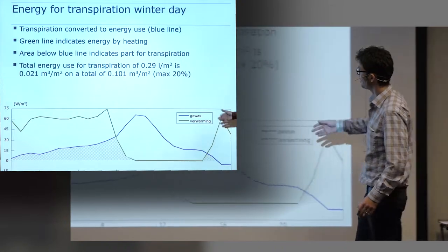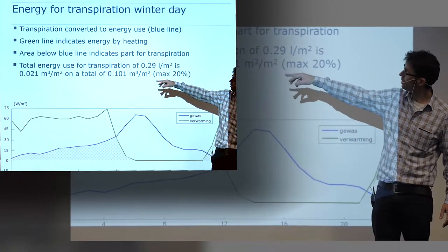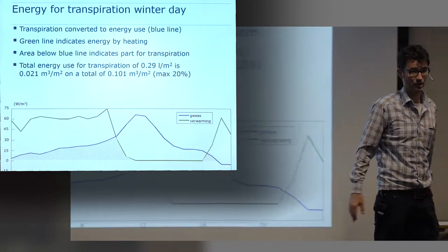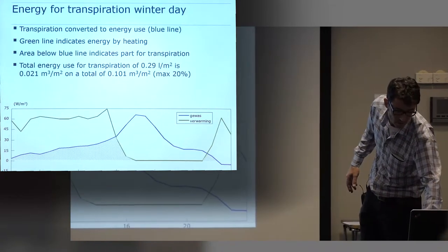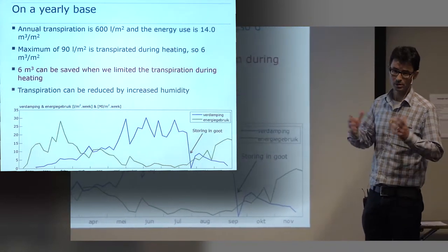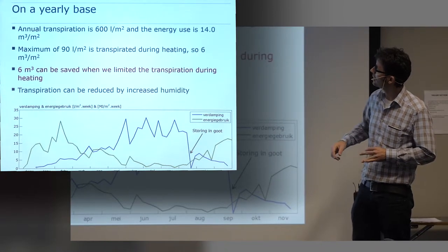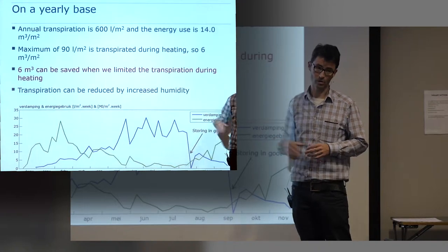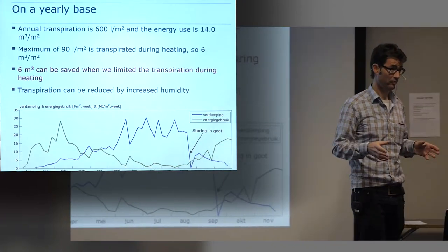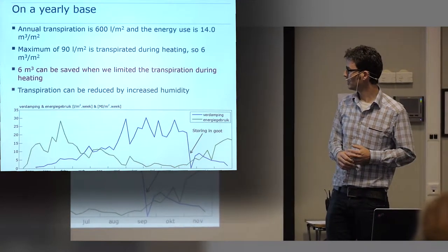And you see that on this typical day, the energy use is approximately 0.21 cubic meters per square meter of the total. So on that day, it's around 20% of your energy use. If you look on a yearly basis, the transpiration is quite low in this greenhouse, also because we are already growing at a higher relative humidity. But if you calculate it, the energy use for transpiration is about 6 cubic meters. So that's the energy you can save if you turn all the transpiration during the heating periods off. So that's the potential you have.